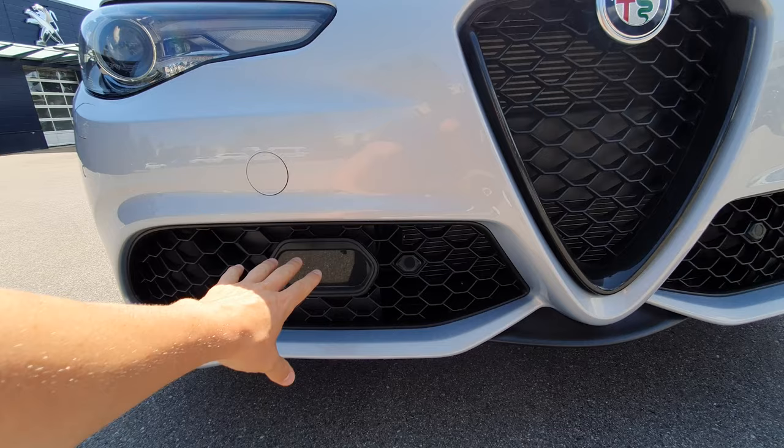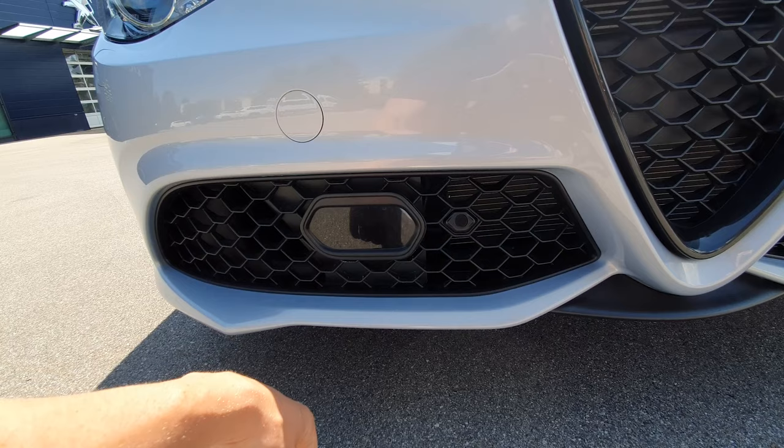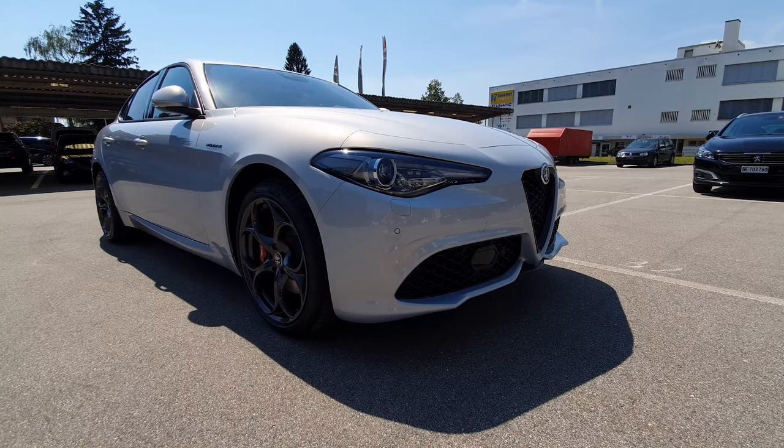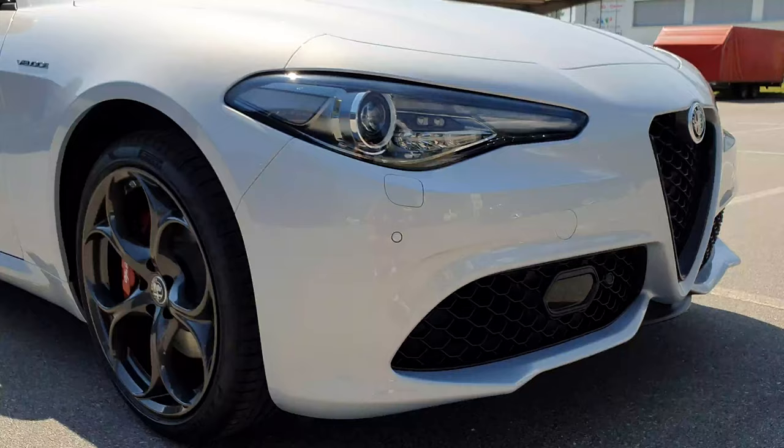Now here you have the radar for adaptive cruise control, emergency brake, and all that new safety features. Great tech on the car as well. Parking sensors as well, guys. We have four parking sensors. The car comes with four parking sensors in the front. You can also see it right there on the bumper.